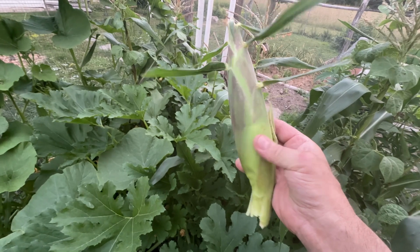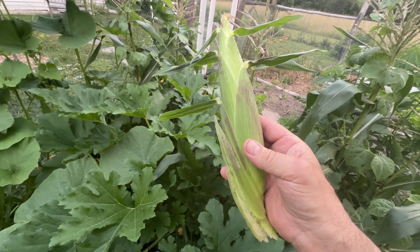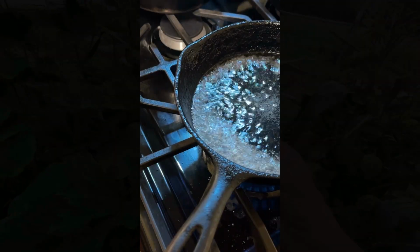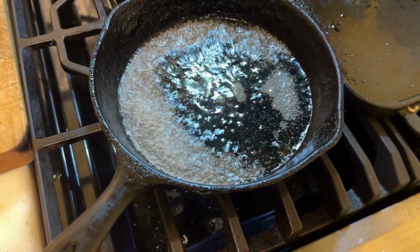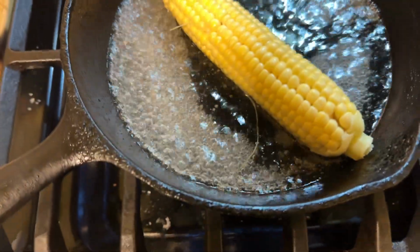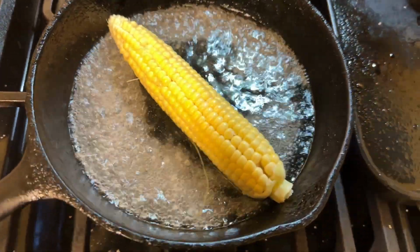My first ear of the season. I haven't grown corn in over 10 years. I'm completely psyched, and I got a lot coming. All right, into the kitchen. Oh, I got a quick shower in, but it was just like a 3-minute rinse, because I'm pretty crazy about corn. Once it comes off that stalk, those sugars start going to starch immediately.